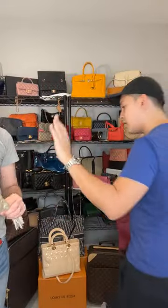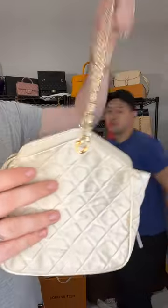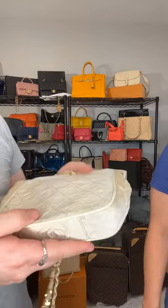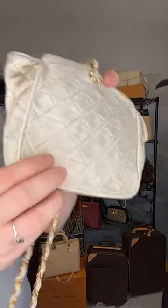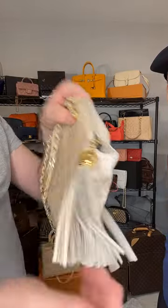Okay, let's do this. I think we should do something fun. This little Chanel baby, it's so sweet. It's a satin Chanel with leather interior. Not in perfect condition. There's a little bit of rubbing on the satin here. I love the gold hardware.